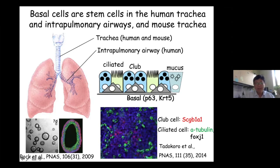My ex-colleague Jason Rock has shown that if you isolate single basal cells, they can form these spheres, and if you section through these spheres, you can see that these single basal cells can give rise to other cell types. And if you culture in this 2D or transwell model, these single basal cells will give rise to these red club cells labeled by SCGB1A1, and then you have these acetylated tubulin positive ciliated cells as well. But this only occurs in humans, with a trachea and intrapulmonary airways.